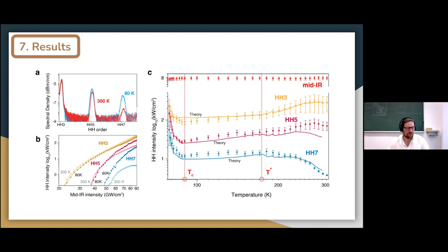Okay, so here are the results, and let me start by describing the pictures from A to C. First, you can see the comparison of the high harmonic spectra for the third, fifth, and seventh harmonics, because all of the even harmonics are prohibited due to symmetry. This is not that important, but they are just not present, as confirmed by the experiment. At room temperature, 300 kelvins, the seventh harmonic is small, but when the system enters the superconducting phase, below 90 kelvins, it grows exponentially. So we can really see the nonlinear response of the system at the seventh harmonic.